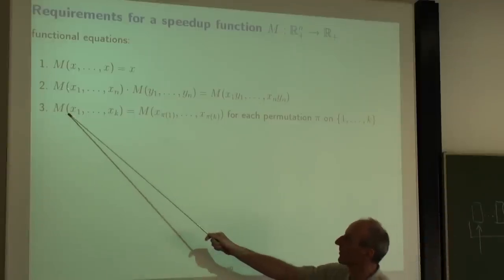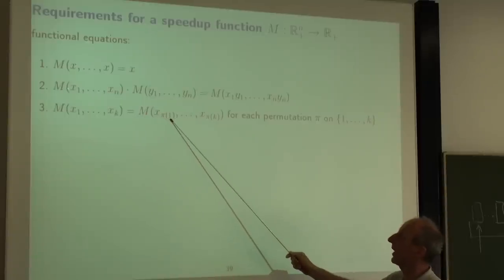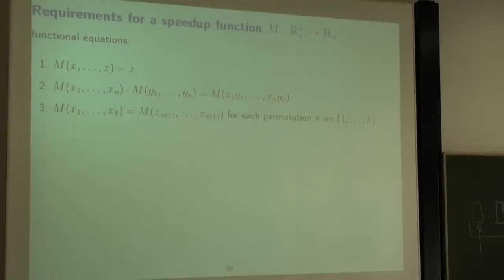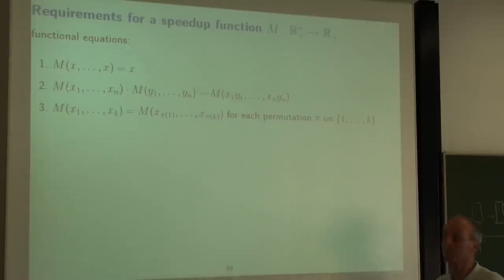So m of x1 through xk should be equal to m of x pi of 1 up to x pi of k, where pi is a permutation. Yeah? So we just permute the order of our numbers, and then the result should be the same. It shouldn't depend on the order. So this is a trivial requirement too.